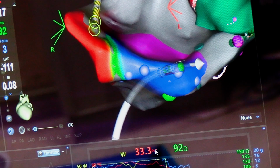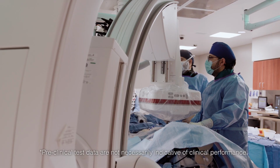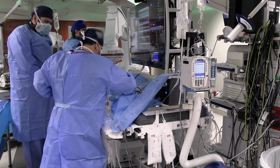The most advanced radiofrequency ablation system developed to treat cardiac arrhythmias is being used as a frontline therapy at Texas Cardiac Arrhythmia Institute in Austin. This helps reduce complications and increase patient safety and improve outcomes.